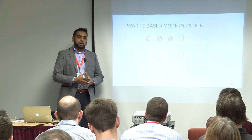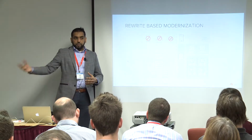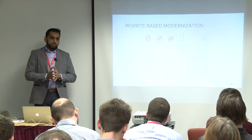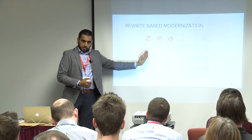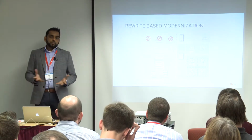We have all started mainframe projects back in the day, but mainframes are still around. The reason is that we have not taken a methodical approach to actually take an inventory of the functionality that exists in this world and map it to the new world. What I mean by that is achieve feature parity.